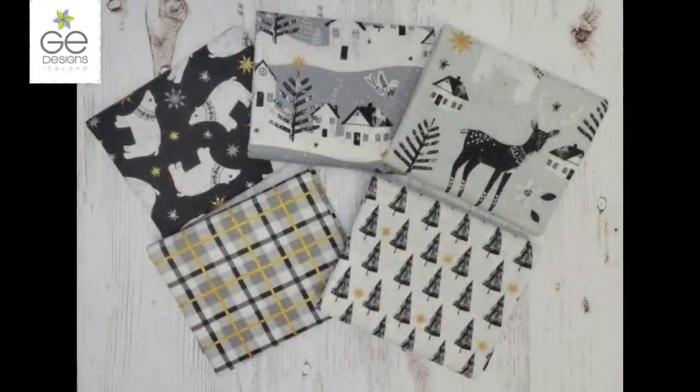All right. Peace on Earth. Now this is another Three Wishes line, just 5 pieces. I just really loved it. They were so different and so unique. And you know, again, a lot of folks are like, well, what do I do with just the 5 pieces? Well, it's easy to add to it. It's just black, white, and gray, and with some metallic gold, just a little glitter in there.